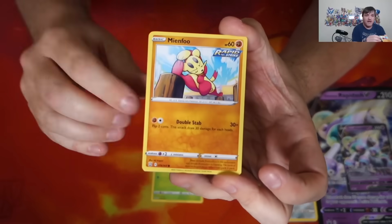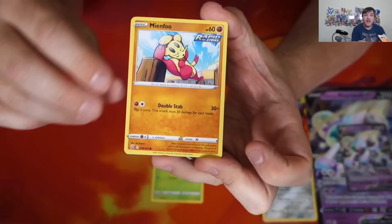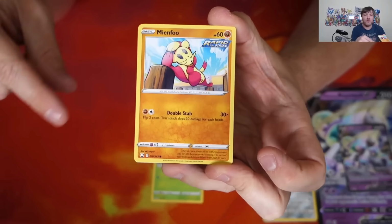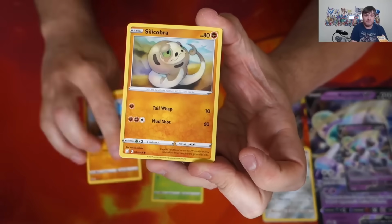So there we got a Cherubi, Mienfoo, and I love Mienshao. I cannot get it working. That's the one, 2 energy, 90 damage, plus confusion, it goes back to your hand. Super awkward deck I can't get working, but I love it.